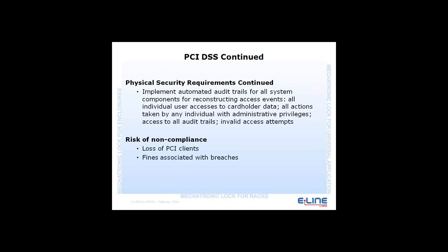What are some of the risks of non-compliance? Again, loss of PCI clients, loss of those credit card merchants that you're trying to do business with. There are also fines associated with breaches. I think we've all probably seen some of the recent headlines related to the high-profile breaches with Target, Apple.